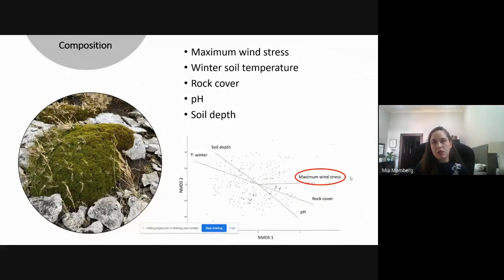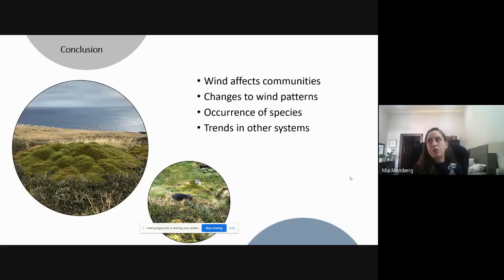Moving over to species composition, wind remains an important driver, and again we see maximum wind stress as one of the 5 most influential drivers, along with winter soil temperature, rock cover, pH, and soil depth. Here we show that wind has an effect on 3 different plant community metrics: richness, cover, and composition, as evidenced by models that include wind variables performing significantly better than models without wind variables, and by wind metrics consistently being among the most important predictors in all models.